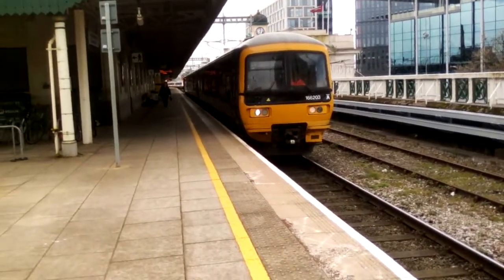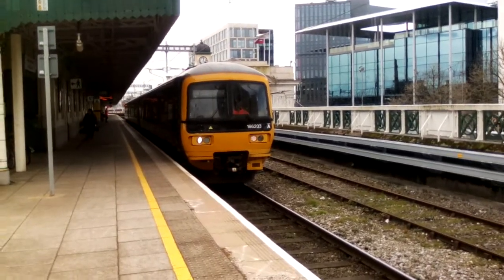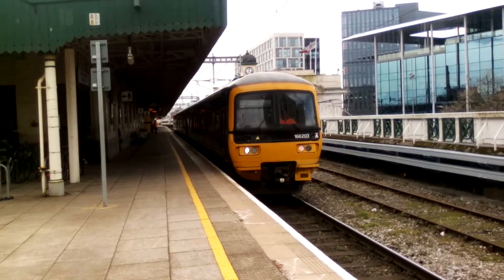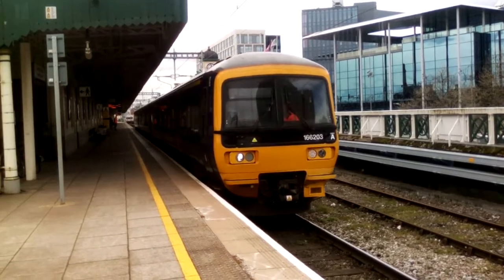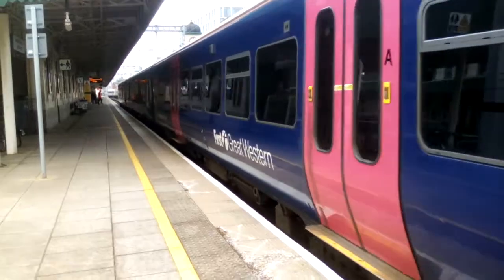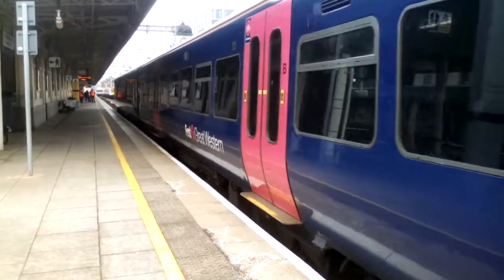Now about ready to depart is the 12:30 Great Western Railway service to Salisbury. This is 166-203 and it is an original attire or variant of the first Great Western. Nice wave from the driver there, thank you very much.